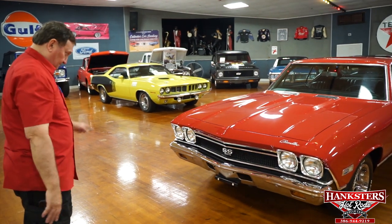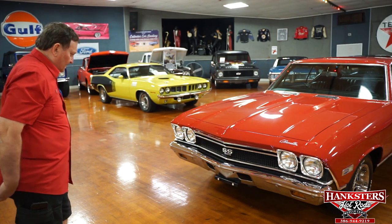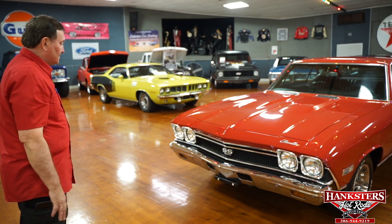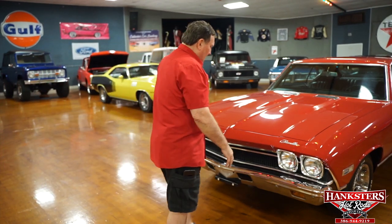Nice front end. Tighten that headlight. Probably leave the bumper alone. It's not even worth messing with for an eighth of an inch that you're not going to see anyway. And the paint on the car is really, really nice. Much better than a driver quality paint job. Let's go alongside, see what we can find for you there.